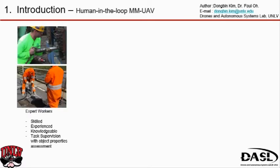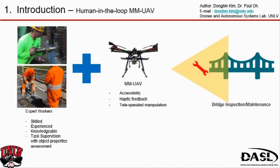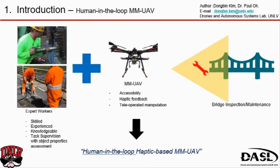So we got this idea of a Human-in-the-loop MM-WAV, in which we provide expert workers who are skilled, experienced, and knowledgeable, an MM-WAV that provides haptic feedback. With this, the expert workers assess the object properties, supervise the task, and perform teleoperated manipulation with MM-WAV for bridge inspection and maintenance. So we call it Human-in-the-loop haptic-based MM-WAV.